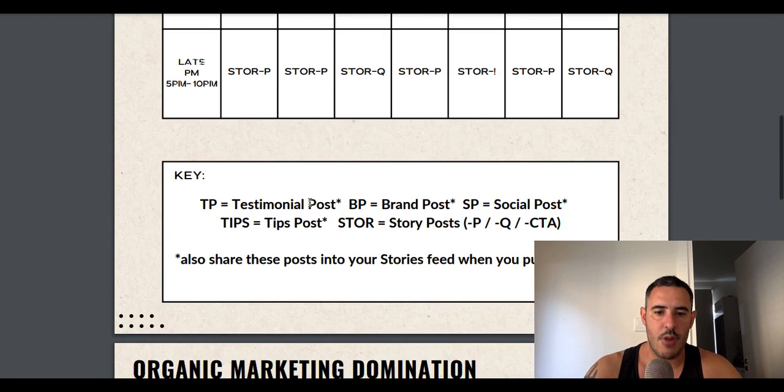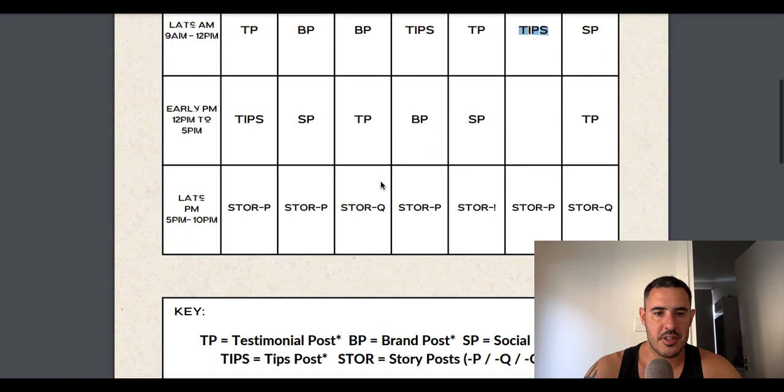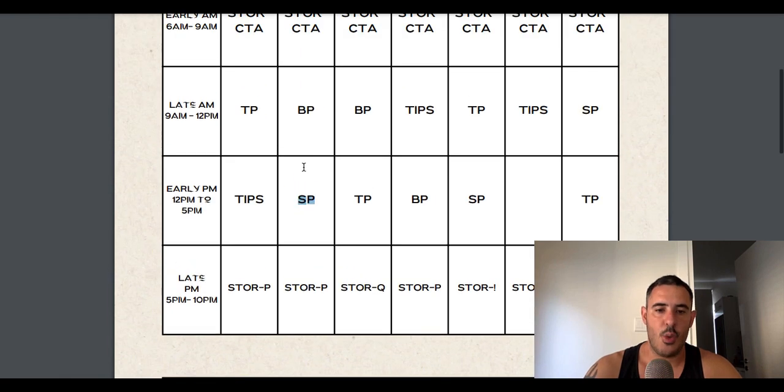Then you've also got then social posts, SP. This is showing the social side of your gym and your business. So if you run large groups or small groups, there should be photos of you and your clients going out on a walking morning, or having a social night, or having a social party, or just group photos of your clients together in a group having fun, smiling after the workout, or photos with your staff members.